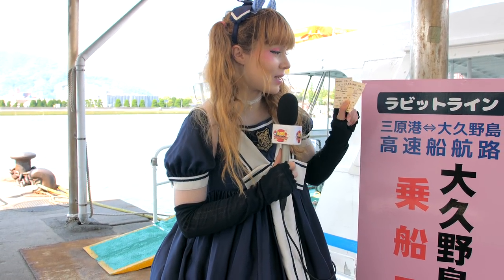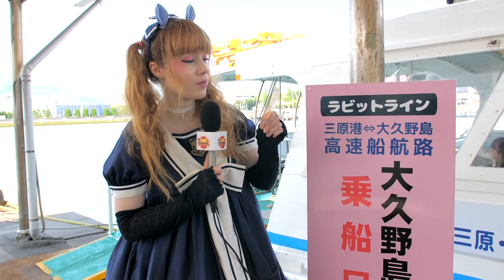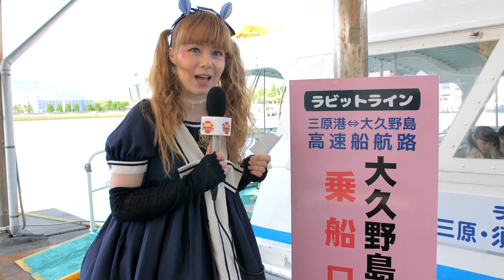So get your tickets, go and return is 2,400 yen. So let's hop onto the boat and meet some rabbits.